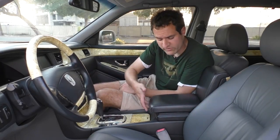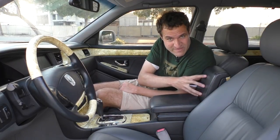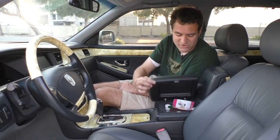Another unusual thing is the center console. Now, in virtually every other car, the center console opens up just like this. But in this car, because there's a TV here, so they can't hinge it that way, instead, it opens this way towards the driver, meaning the passenger has no access to it.